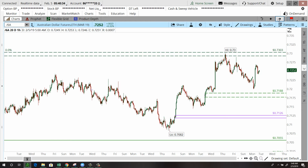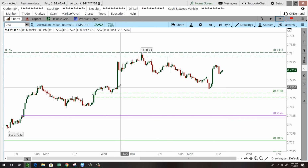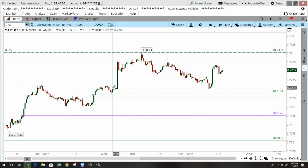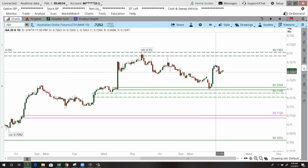In the Aussie, we had a nice reversal level up here. There was a confirmation trade. Prices moved down nicely out of that area. Came back down to the big speed candle, retraced that entire speed candle, and that's where we reversed and started to head back up.